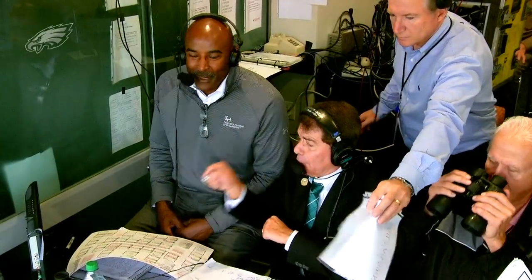It is second down and about 8.5. Three receivers once again with Ertz in the slot inside of Aguilar to the far side. Wentz back, looking, stepping up, firing. Touchdown! He's got Goddard, the rookie, with his first NFL touchdown. Save that ball, kid. Hold on to that football.